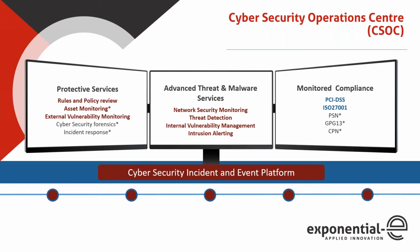Okay. So on the graphic that you see in front of you, all the services that you see that are in red and blue, so the blue over on the monitor compliance, the red on the rest of the services, are all part of the bundle that you get with our services. The monitor compliance, I've used 2 examples in there of PCI DSS and ISO 27001. It could be anything from SANS Top 20 right the way through to CAS-T if that was required. That is missing there.